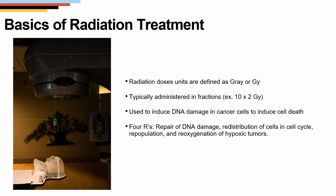Repopulation is this phenomenon of surviving tumor cells being able to proliferate during fractionated radiotherapy. And then reoxygenation of hypoxic tumors is when hypoxic tumors become reoxygenated during, or rather between, fractionated radiotherapy.